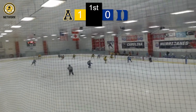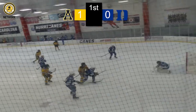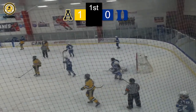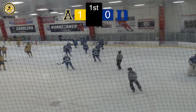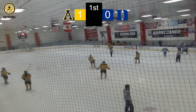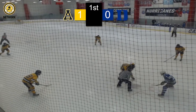Tries to flip this up to TJ Moffitt, and he succeeds. Now here comes Moffitt. Get in, make a move. He'll shoot. That's stopped and covered. Moffitt dangled one guy, put it right in the goalie's chest. 8:40 gone here in the first. Mountaineers still clinging to a 1-goal lead. They've had all the attacking zone pressure so far.